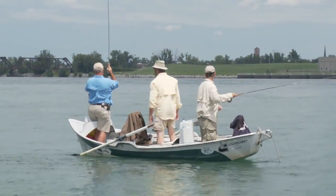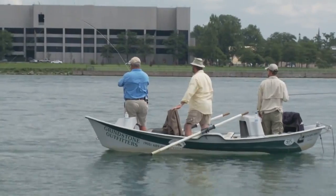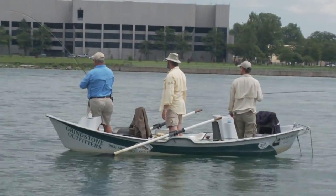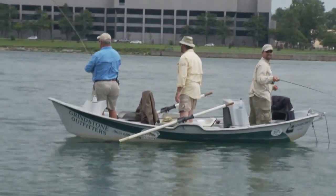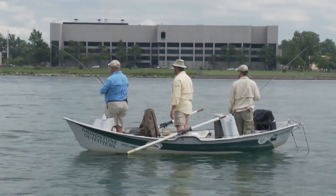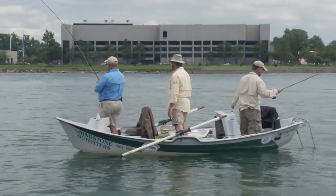Yes, sir. Fish on. That's a muskie, isn't it? I don't know. Might be a muskie, yeah. It just stopped like a rock. That's either a muskie or a sturgeon. Something big. Something huge. It's big.